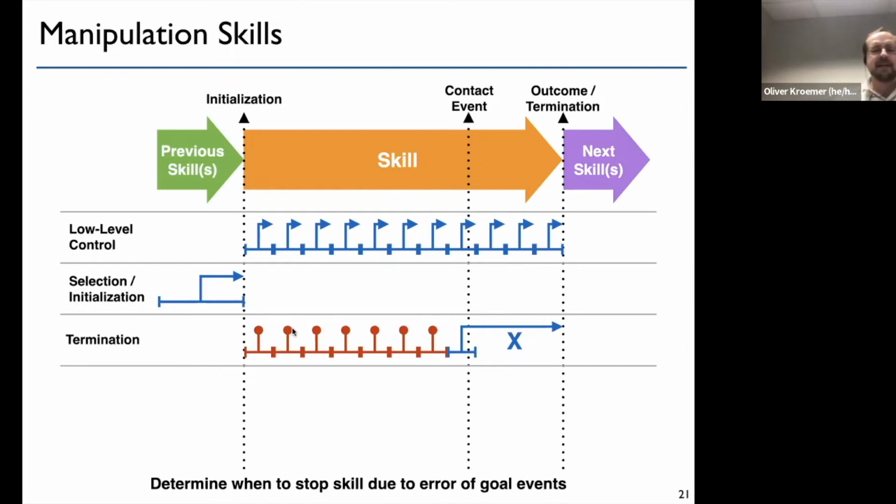You can think of it as, at every single time frame, it's looking at what's just recently happened. In most cases it's going to say, okay, keep going with the skill, keep going with the skill, often until some kind of contact event happens, and then we want to stop. That contact event could be that we've reached our goal, so that's great. But it could also be an error.